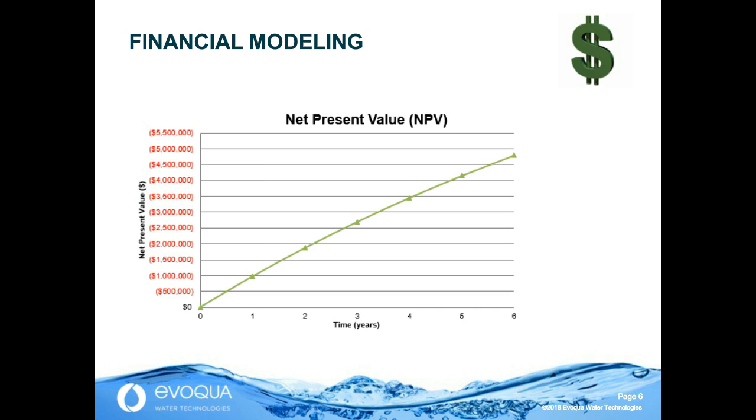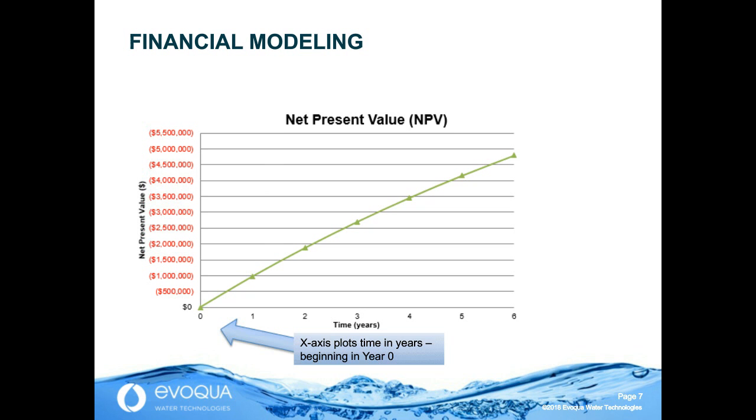But I want to make sure we all have the same common understanding of what we're graphically going to be representing. So on the x-axis, pretty straightforward, you've got time measured in years. The one note that I'll make here is that time begins, from a financial modeling perspective, in year 0. It begins today. On the y-axis, we've just got currency. So in this illustration, we're using US dollars.